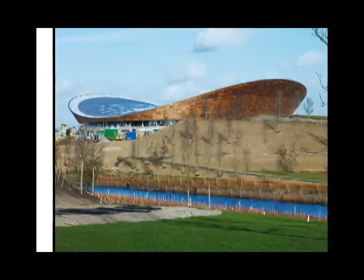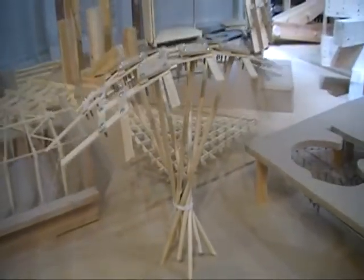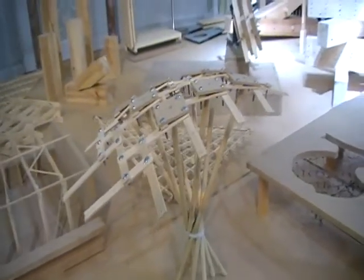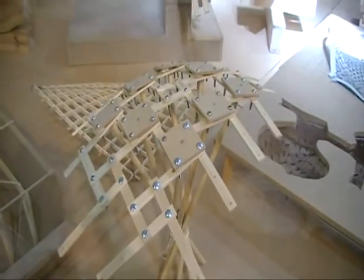While in London on work placement, I encountered many unique structures on my way to work, such as the Millennium Dome and the Velodrome in the Olympic Park. I was drawn in by their free-flowing form and was intrigued to find out more. This, coupled with a long-term interest in timber, led me to uncover and study the unique structures that are gridshells.